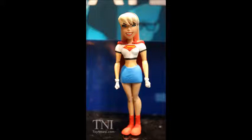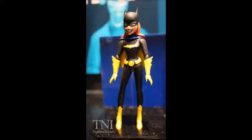Even though I hate Livewire. I hated Livewire in the original show. She kind of looks just like, what if Killer Frost was powered by electricity? Stupid. Anyway, then we have, even though you'll probably separate these for the video, these from the new Batman Adventures.